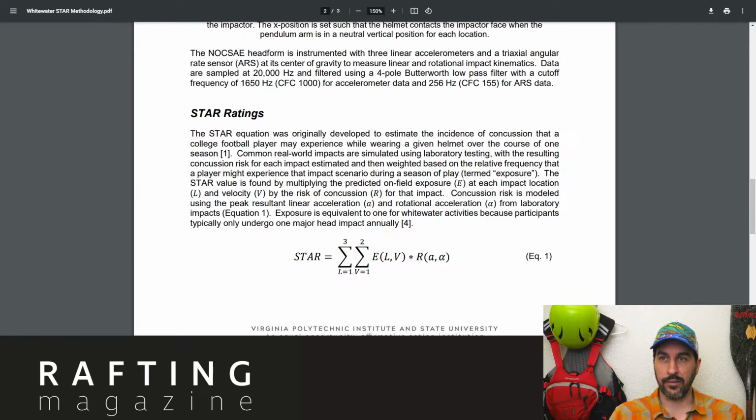But what this is talking about is the methodology was developed over a college football season, and it was to measure the possible incidence of a concussion that a college football player may experience while wearing a given helmet over the course of one season. So I'm not a college football fan. I had to look this up. But a college football season is essentially like a 4-month period. So that would be equivalent to maybe a season of raft guiding, or a summer of rafting with a little bit of springtime boating in there.